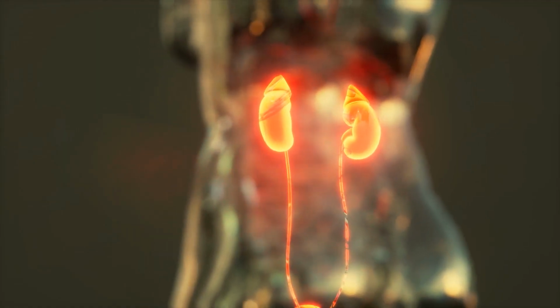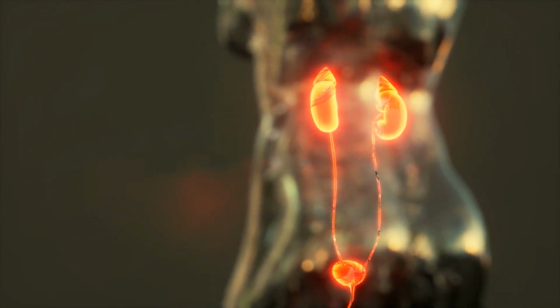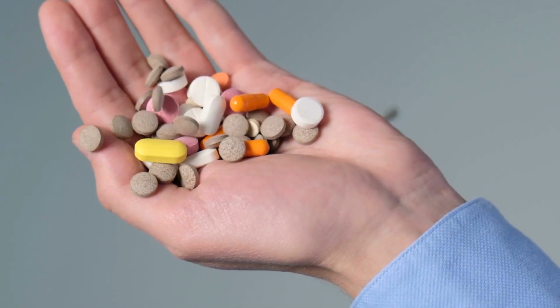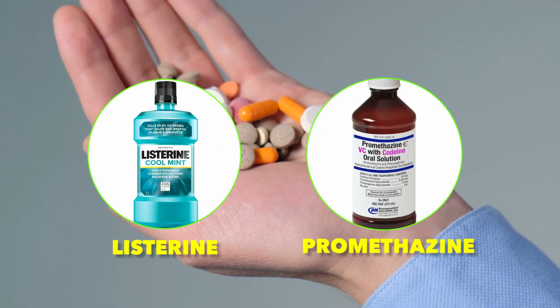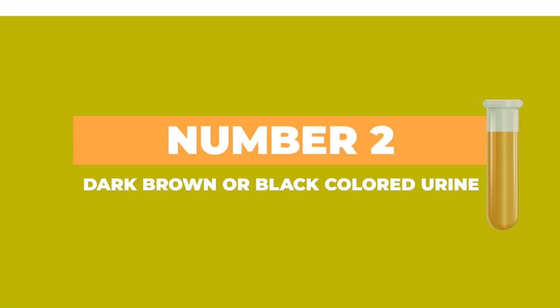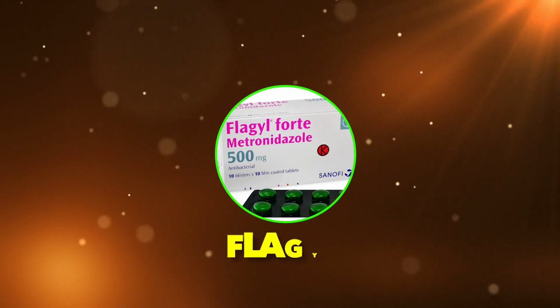Green urine, on the other hand, can be caused when blue pigment excreted by the kidneys is mixed with the normal yellow color of urine. It has also been reported to be caused by different medications such as Listerine and promethazine. Number 2. Dark brown or black-colored urine. Dark brown urine could mean that you've been taking medications such as Flagyl.